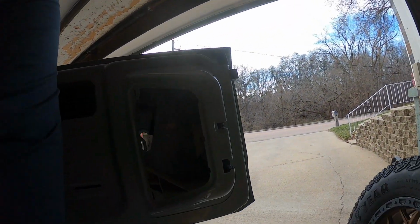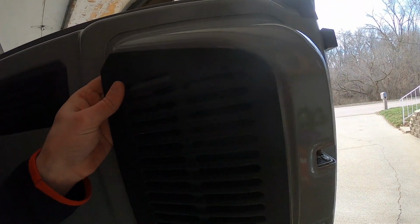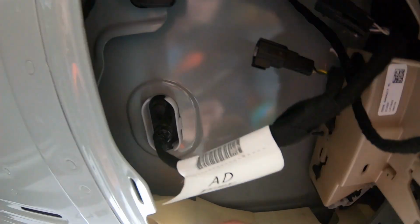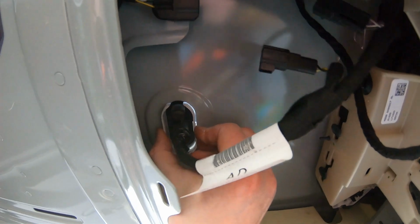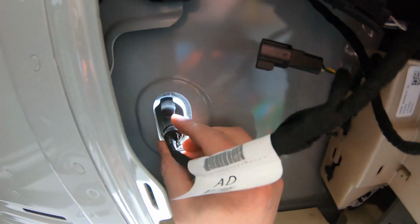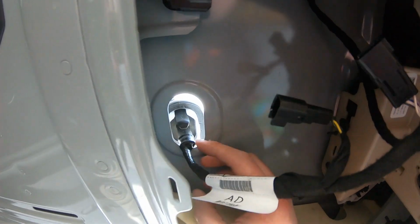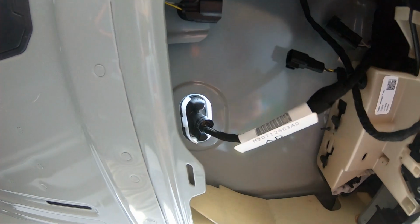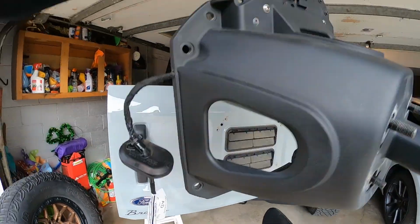Okay, guys, so we had to pop this panel right here. We had to pop that off. All right, guys, once you have the connectors removed here, you can actually just push on this little white piece right there, and that'll make that grommet pop out, so then you can feed the wires through on this side, just like that. All right, guys, we've got it out.